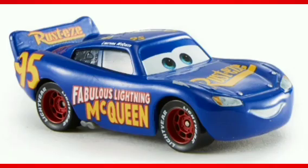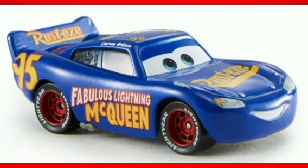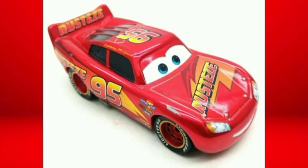Fabulous Lightning McQueen. Not only is this a great paint job, but it's a great tribute to Doc Hudson's original Fabulous Hudson Hornet paint job. Looks like McQueen finally got that blue paint job he always wanted, even if it wasn't what he originally expected. Rusteze Lightning McQueen. This diecast is an excellent modern take on Lightning McQueen's very first paint job. It manages to maintain all the core parts while still updating everything it possibly can.